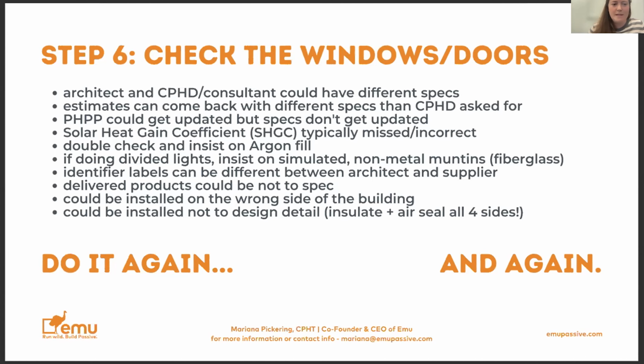Another thing that happens is that maybe the PHPP goes through its own update process, but the specs don't get updated. And a lot of that's kind of inheritance of drawings and how that works. Solar heat gain coefficient pretty much is always wrong. Just check that like a million times at every step. Argon fill, you want to make sure that you double check and insist on argon fill. If you're doing divided lights, use non-metal muntins. There's some little tricks like that that you just want to make sure to pay attention to.